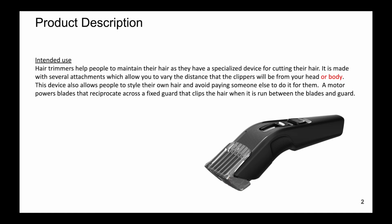So the product we chose to do was a hair trimmer, and that's a motorized device that allows people to cut their own hair at home quickly and easily. It usually has several attachments or different blade guards that change the distance between the clippers and the head or body, which allows you to change the length of hair that you're cutting. This device is fairly useful because it allows people to quickly cut their hair, and it also means you don't have to go to the hair salon and pay someone money to cut your hair.